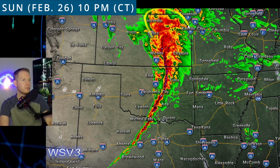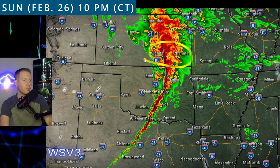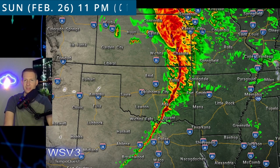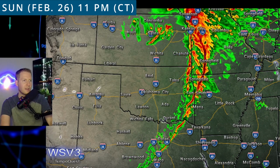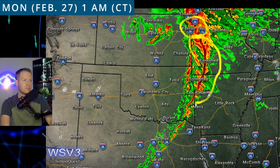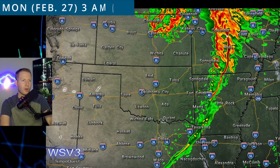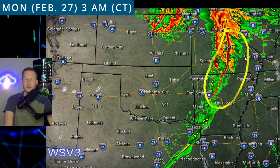Just look at this, though. So much heavy rain into Kansas. That strong thunderstorm potential, damaging wind gusts through Wichita into southern Kansas. This is going to move into Tulsa at around 10, 11 o'clock Central Time tonight. Still, look at this. This is at 1 o'clock Central into Kansas City, the very heavy rain. That severe weather threat extending into Joplin, into Springfield, Missouri, into Fort Smith, Arkansas, into Fayetteville, and then down also towards Little Rock.